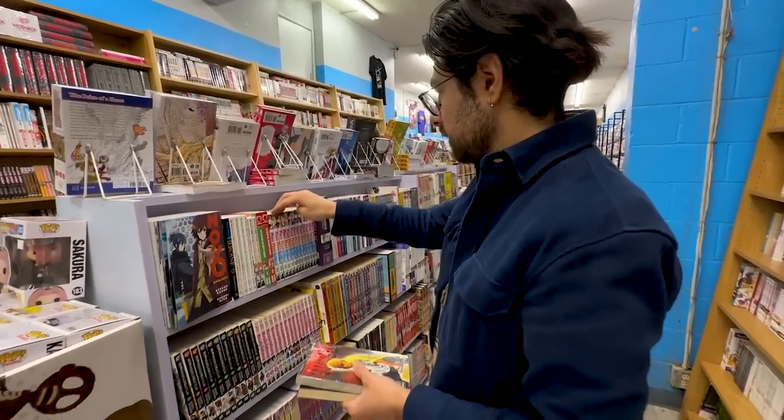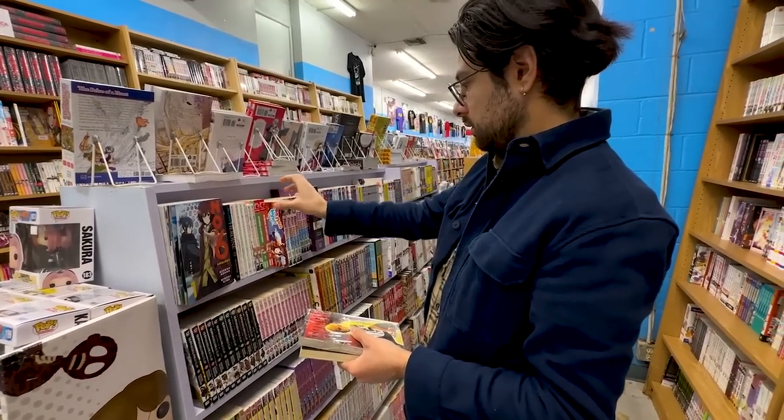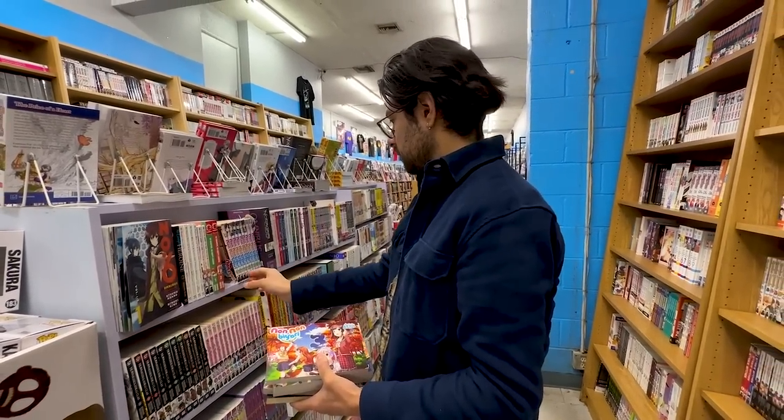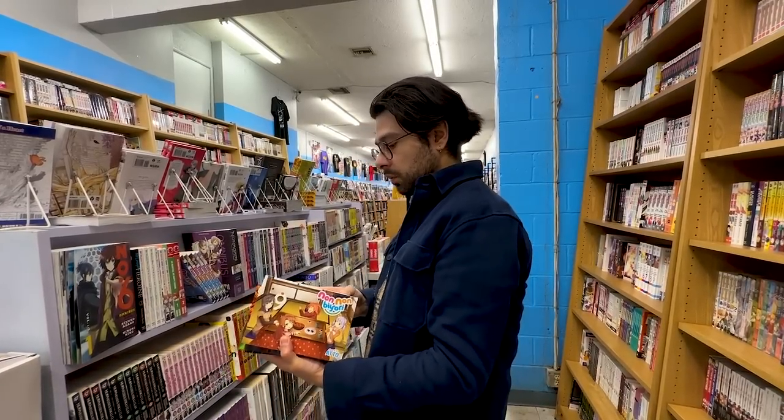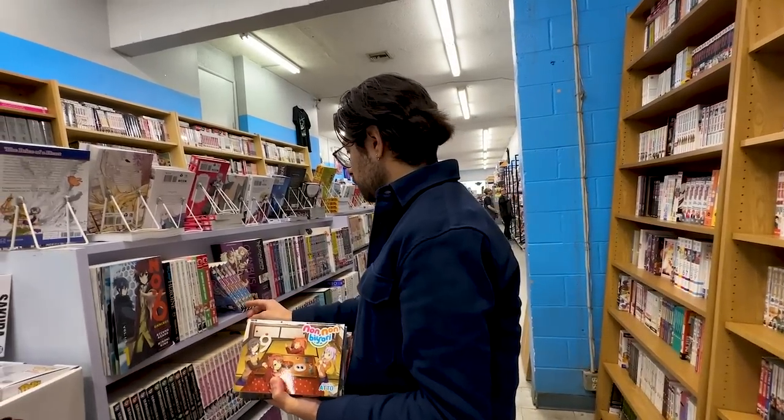I'm the kind of guy that likes a wholesome slice of life series, and Non Non Biori is just that, and I've been looking for these volumes for a long time, so I found myself, I mean, yeah, I bought everything that they had except for all the doubles that were in stock.